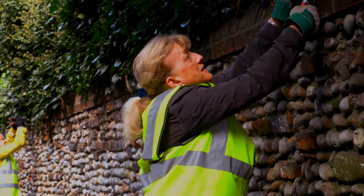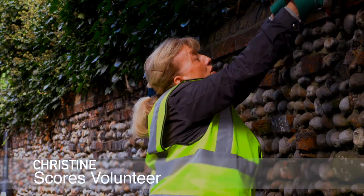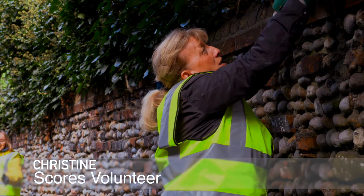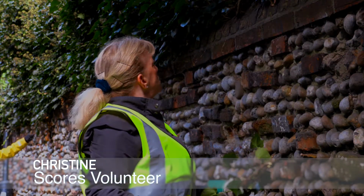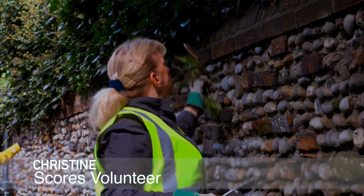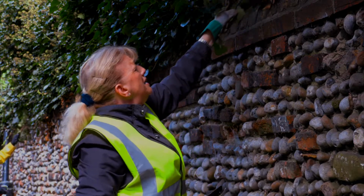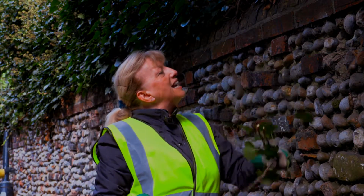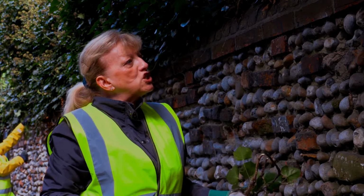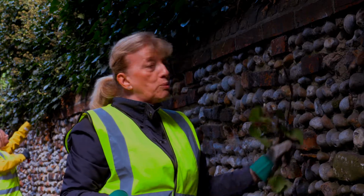I'm a local person. I've always lived in Lowestoft, so the history of my town is very important to me. I'm a quite recently retired primary school teacher, and we used to bring our children that we worked with on Scores walks to give them a little bit about the history of the area. Although I'm not an expert by any means, I know that this area has got a really rich history, so I feel it should be preserved and brought to the attention of more people.